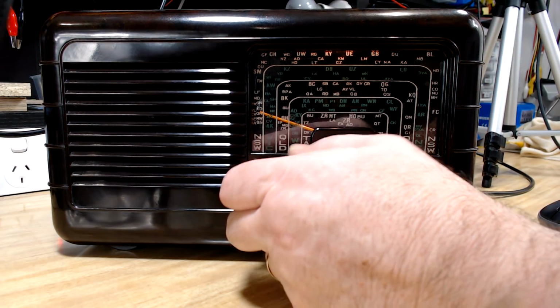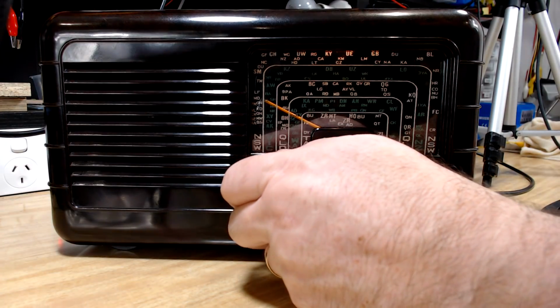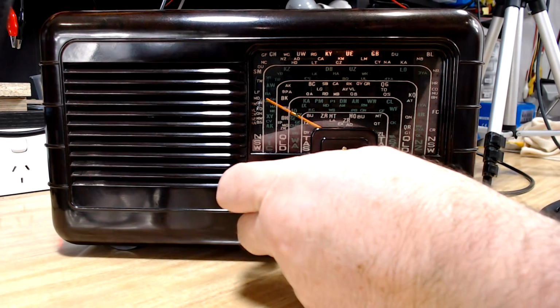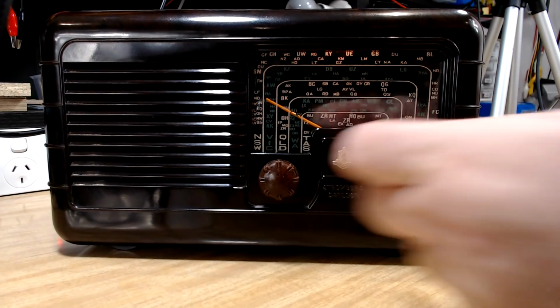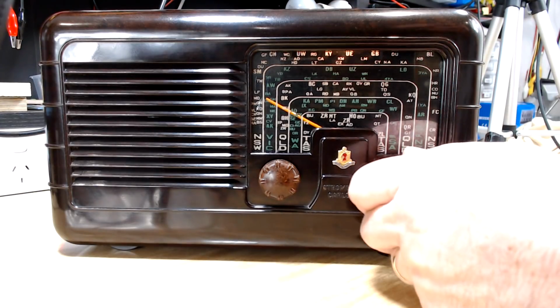Turn that up, turn the radio off. Nothing. Wow. Well, that's disappointing. It's a mile out. Now I've got to go back to the Tasmanian one, which is 3ZL. That's there. You can probably see that one.